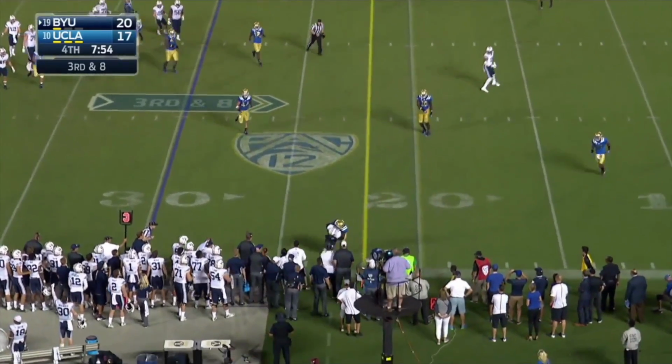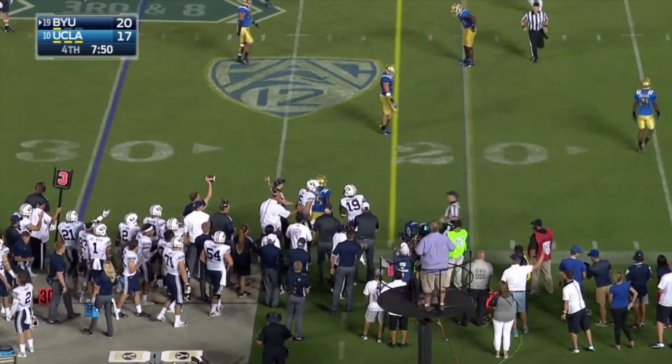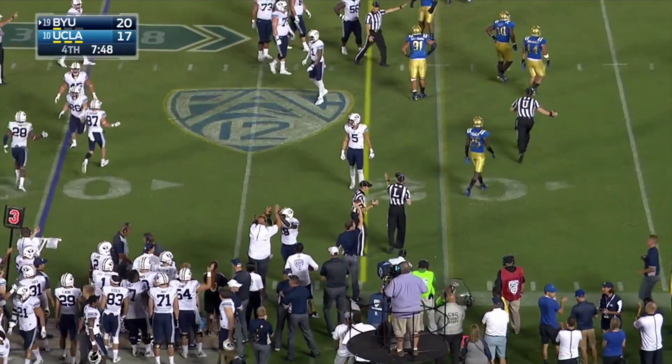Mangum comes to his second read. It's Blackman near the sticks. Where do they spot it? With enough for a first down. How about Mangum getting through his progression?